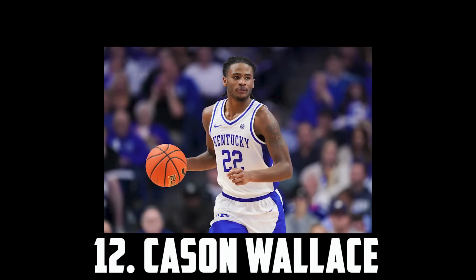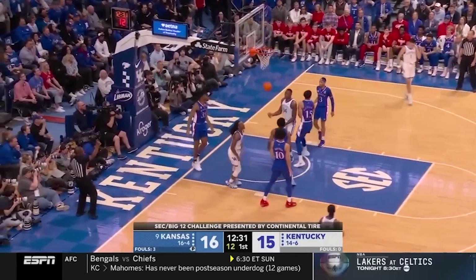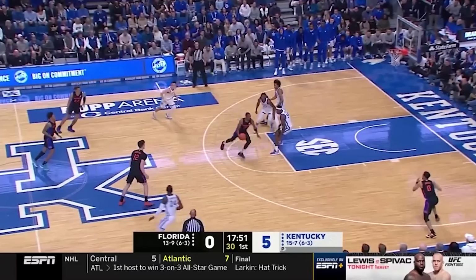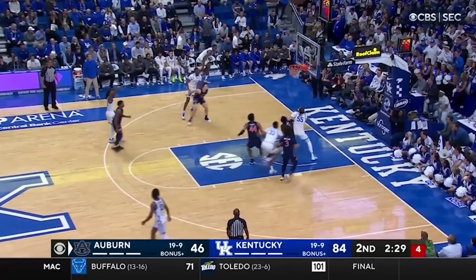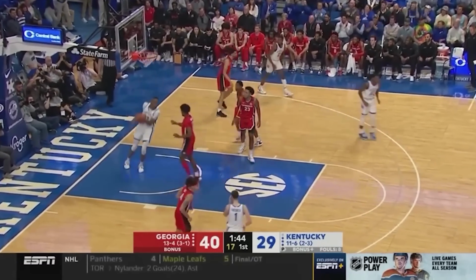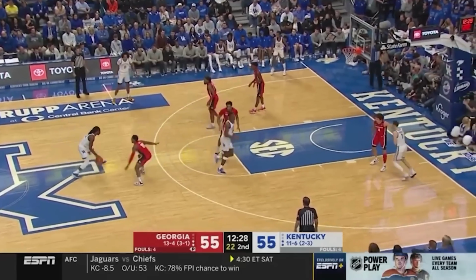Next up at 12, I have Cason Wallace, the 6'4 freshman out of Kentucky. I'm a huge fan of Cason's game. He's a special defensive prospect who still has a lot of room to grow on both ends. He can shoot it from deep, set up his teammates, and really finish inside. And I think he'll be a perfect complementary player or star who just always makes an impact. He could go as high as 8 in the draft and I would totally understand it. But on this board, I have Cason Wallace at 12.